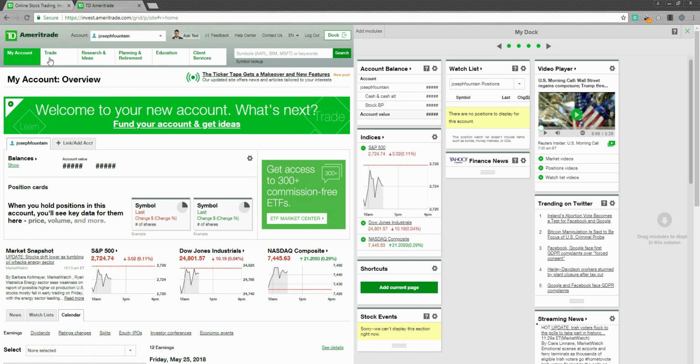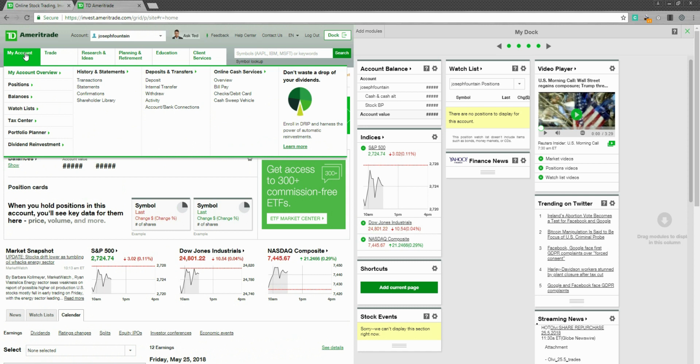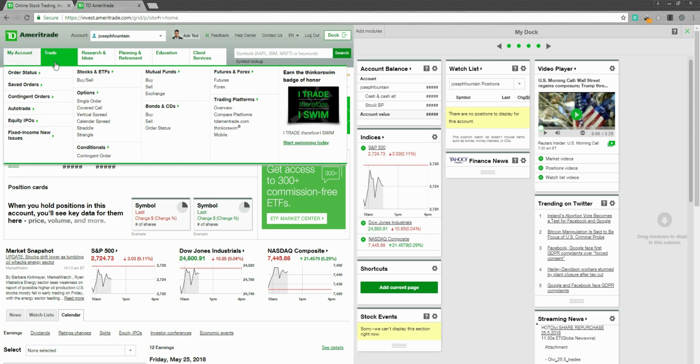And so if you want to start trading, you can see where your account is here. You can see positions, your balances, your watch list, tax center, portfolio planner, and dividend reinvestment. If you want to have all your dividends reinvested into your portfolio, you can do that. Also, you have your trade section, where you can start to make your transactions: equity, IPOs, all sorts of things, mutual funds, bonds, CDs, futures like we talked about, and Forex. And your trading platforms, if you want to customize how you see things, as well as analyze, if you're really into that. It's a really good platform.